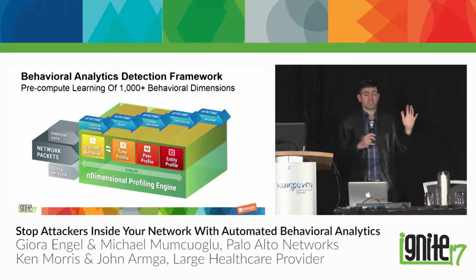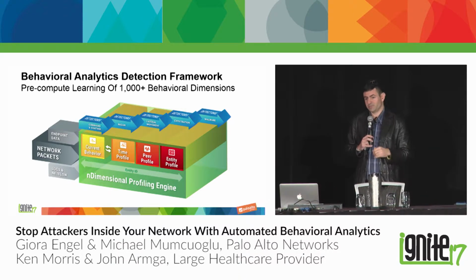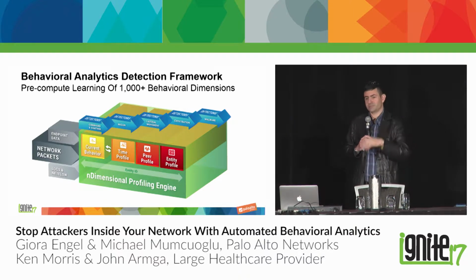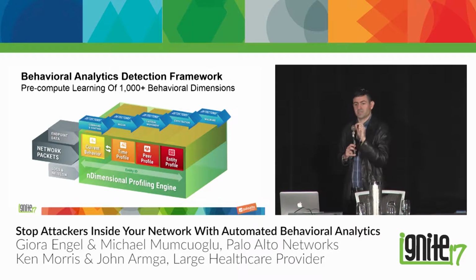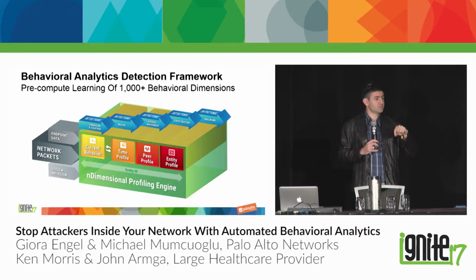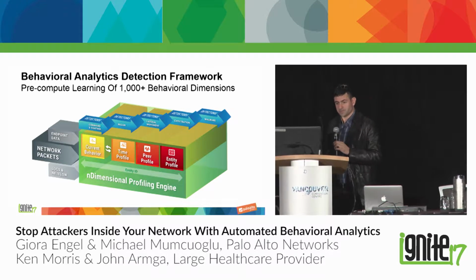And not every change is interesting, right? If that user stops communicating, we don't care. If your switches and routers crashed, or I don't know, there's a network failure, we don't care. We want to tell you only about those cases in which there is an attacker in your network, or a very, very, very high likelihood of an attacker in your network who's abusing his access to the network.